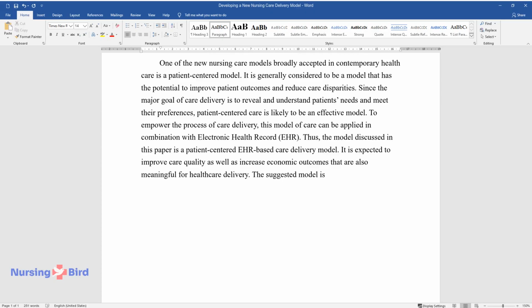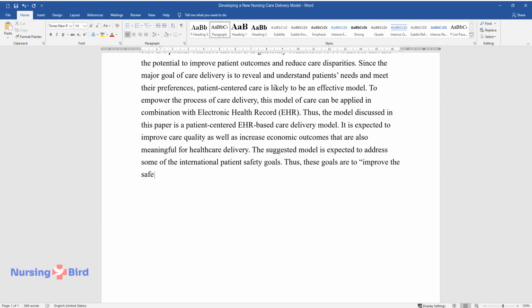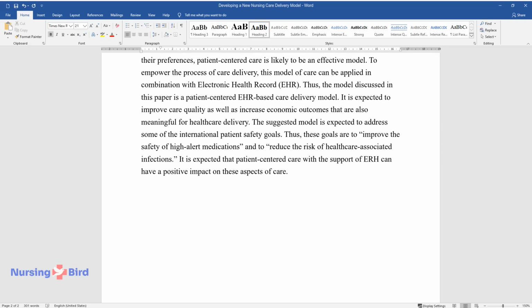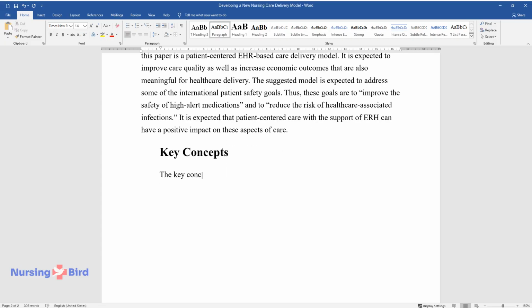The suggested model is expected to address some of the international patient safety goals. Thus, these goals are to improve the safety of high-alert medications and to reduce the risk of healthcare-associated infections. It is expected that patient-centered care with the support of EHR can have a positive impact on these aspects of care. Key concepts. The key concepts of the patient-centered care model are as follows.